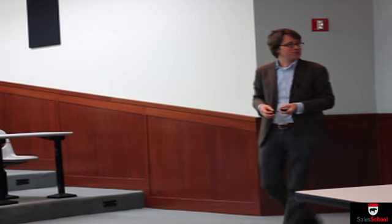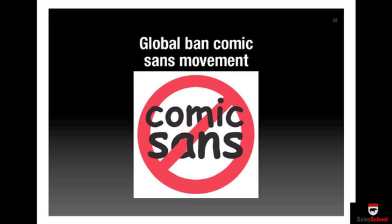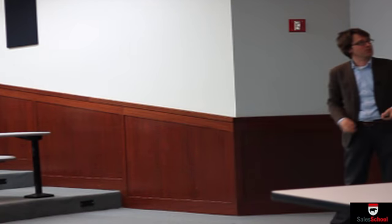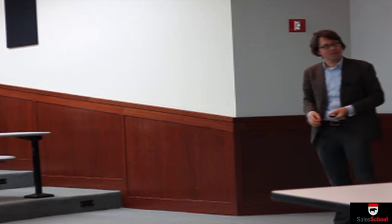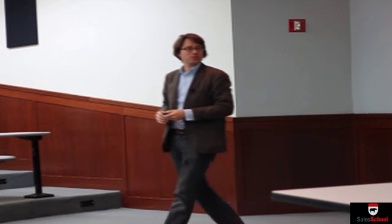So the same goes for fonts. The bottom font is Comic Sans, which is grossly overused. There's actually a global movement to ban Comic Sans from the planet. But I think the genie is out of the bottle, and they will never manage to get it out. But let's keep it at the water coolers and use a good font. The top one is Helvetica, something that just looks professional. Instantly, your presentation will look different.